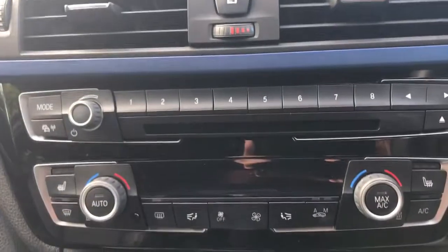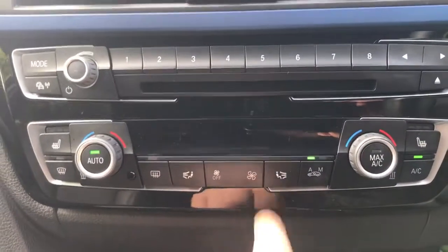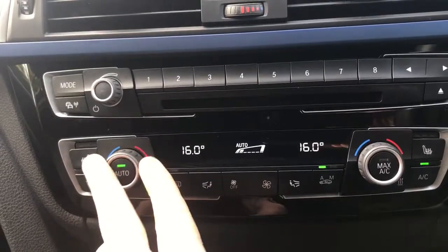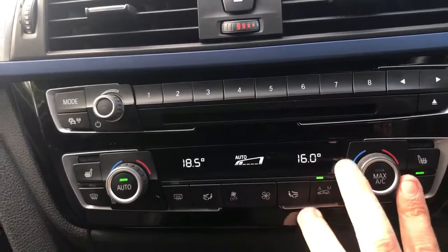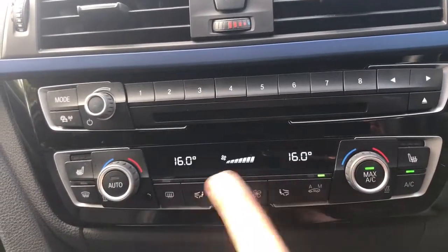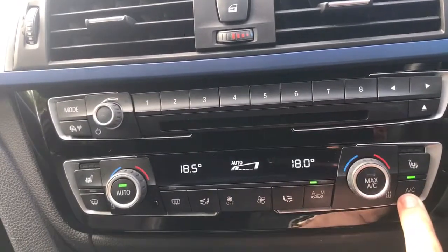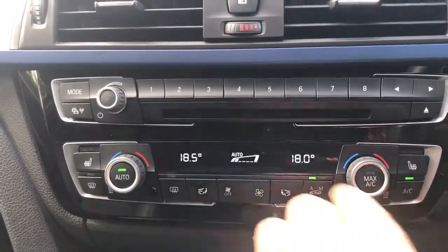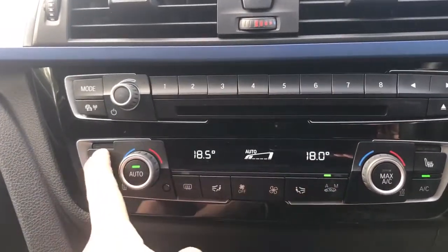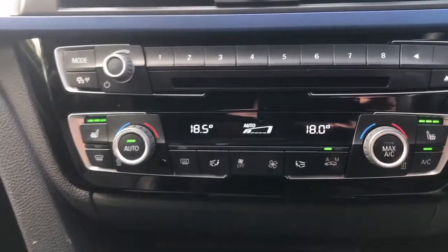Working our way down, we've got the CD player, followed by the climate control. So if we turn it on like that, by just adjusting the fan speed, we can adjust the temperature independently on the left and right hand sides of the car, and then hit max aircon if you want it to just be as cold as it can, as quickly as it can, or turning that off and pressing this button will turn on the regular air conditioning, or you can hit auto and it'll maintain that temperature there for you. We've also got heated passenger and driver seats on this car as well.